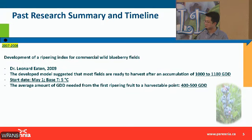They also found another very interesting piece of information, which I found good to validate, and fortunately we were able to confirm it in our last 2 years of study. The average amount of GDD needed from when you see your first few patches of ripening fruit until you can go pick your field is about 400 to 500 GDD. That's very useful: once you see your first patches of ripening fruit, you know the GDD for that date, and you add another 400 to 500.